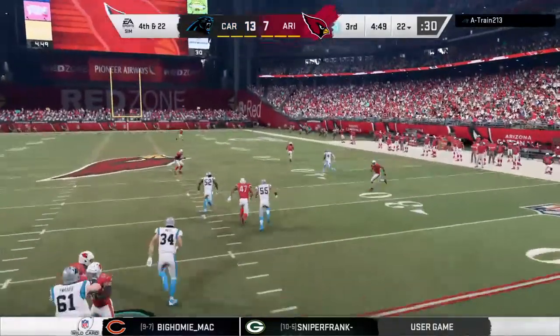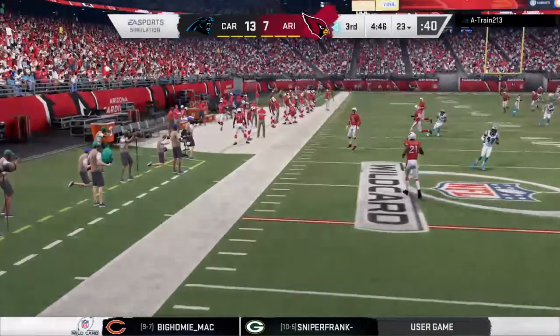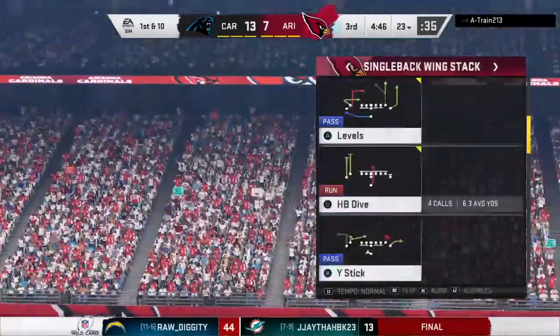He gets us away. It's a good one. Drawing toward the sidelines. And no return here. Where will they spot it? They say just outside the 20-yard line, at their own 23-yard line.